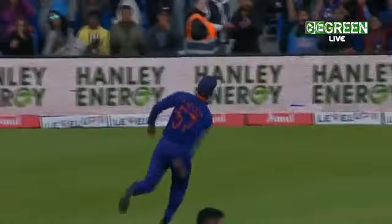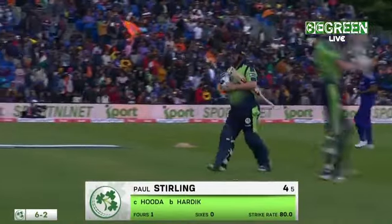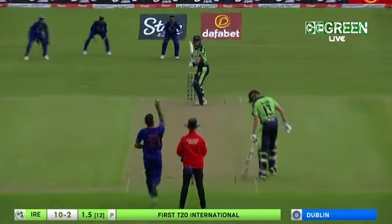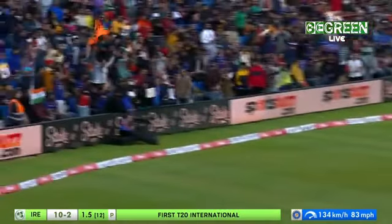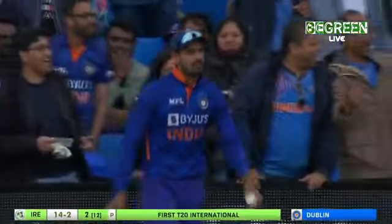Well, Paul Sterling looking to go up and over again. Have a look at the feet. Not much foot movement, toe of the bat. Looking to launch over extra cover. A simple catch, but Deepak Hooda is not going to miss that. Hardik Pandya, well, good decision to give himself the new ball. Sterling's got to go for 4. Ireland, 6 for 2. Hanson, very nicely driven. That'll be 4. It's 14 for 2.